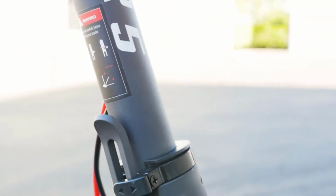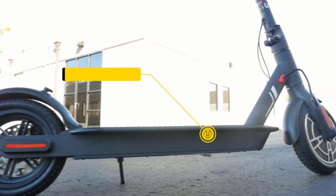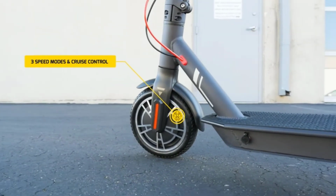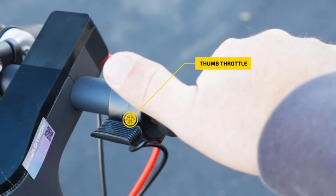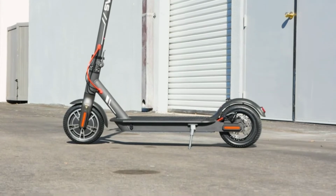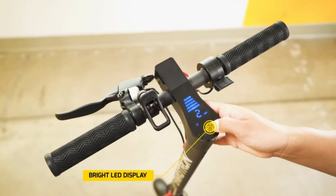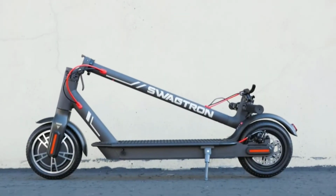The Swagger 5T weighs a fairly average 27.5 pounds and its front post folds down so you can carry this scooter up a flight of stairs or bring it on board a train. It is made of durable aerospace-grade aluminum and feels about as sturdy as branded models from Bird and Spin. Its whole design is very user-friendly and provides the rider with every tool they need to navigate a longer commute.